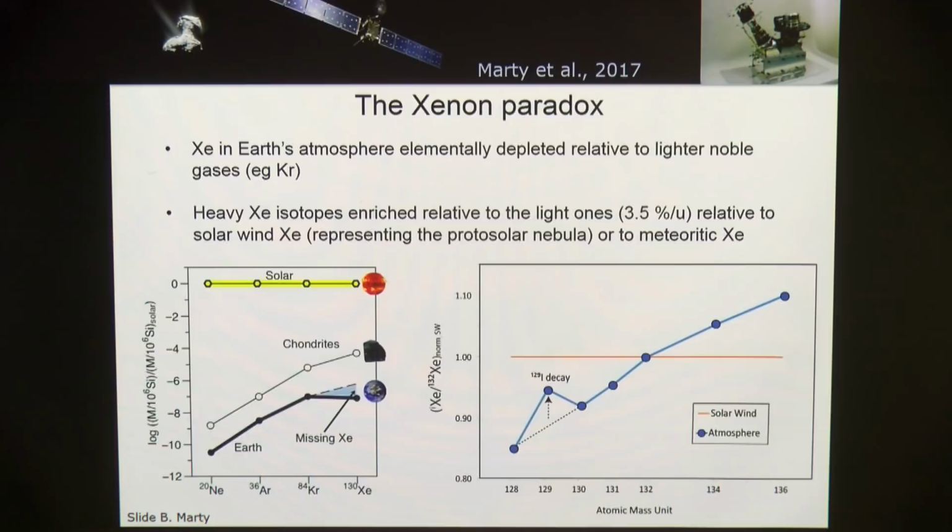On the other hand, if we look at the isotopes in our atmospheric xenon, you see we have a clear trend here. That would be solar, and that's the Earth xenon. We have too much of the heavy isotope. So we lose the heavy noble gas, but we have too much of its heavy isotopes. That's the paradox.